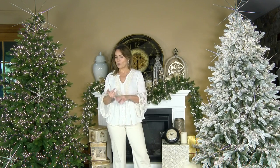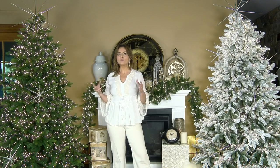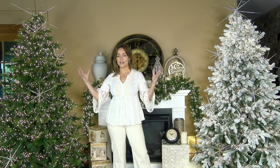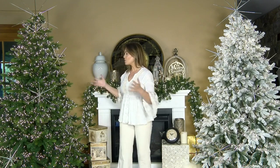This is what supports ribbon. This is what supports branches. This is what supports flowers. This is what allows me to create anything I want at the top of the tree. That Starburst tree topper is amazing, right? And so are the ornaments.